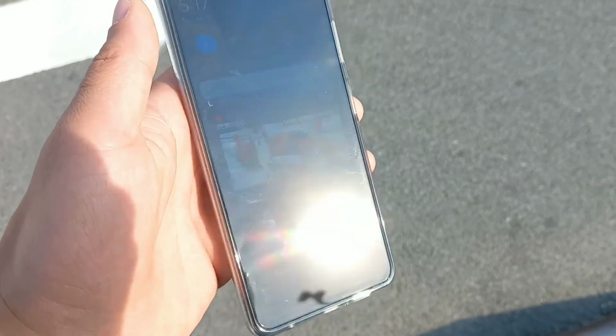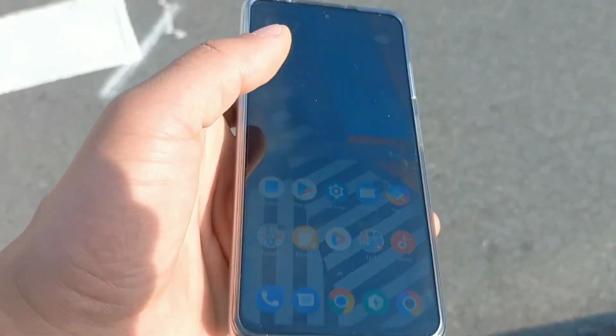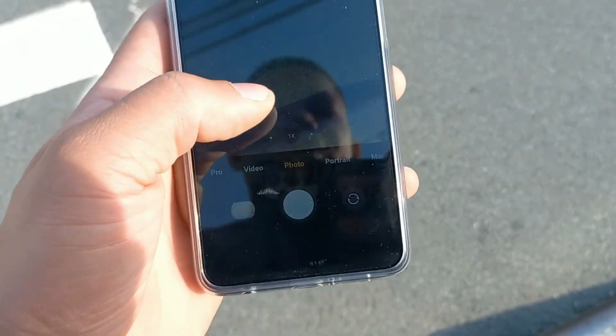So let's go ahead. This is the outdoor visibility of the phone. It looks really clear. I didn't have any issues with it, even though it's an IPS display outdoors, so I was able to see all the buttons and everything of that nature.